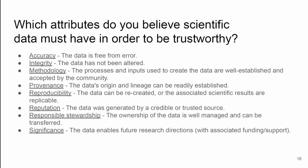And so I think I also skipped over accuracy. The data is free from error. And methodology: the processes and inputs used to create the data are well established and accepted by the community. So please keep these attributes in mind and think about, when you think about trustworthy data and the security of your data, are these the attributes that match the requirements that you see from your Science Gateway users, or are there other attributes? I'm interested in your thoughts there.